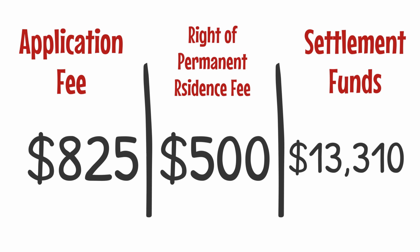So first of all, it's the application fee. It's $825 if you are the primary applicant and you're by yourself. If there's a spouse, he or she will have to pay the same amount. If you move on to the second part of the application, then you have to pay a right of permanent residence fee. That's $500 or $550, depending on what the policy is in effect at that time. And again, lastly, you'll have to take the settlement funds with you to Canada, $13,310 at the moment, and these charges can vary over time.